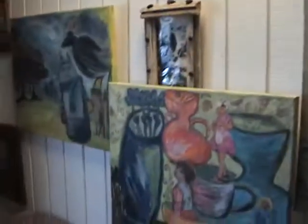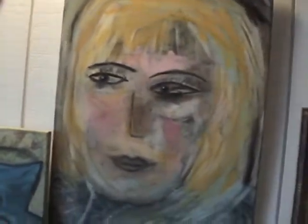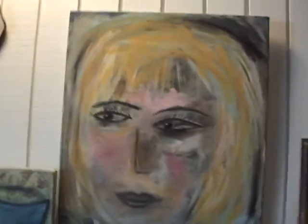I'm going to be showing new artwork that I'm doing and some older works that are available on my Etsy store, which is called Sunflower House. So let me show you some of the things that I have available, and I'll tell you a little bit about them. This is a painting I did recently.